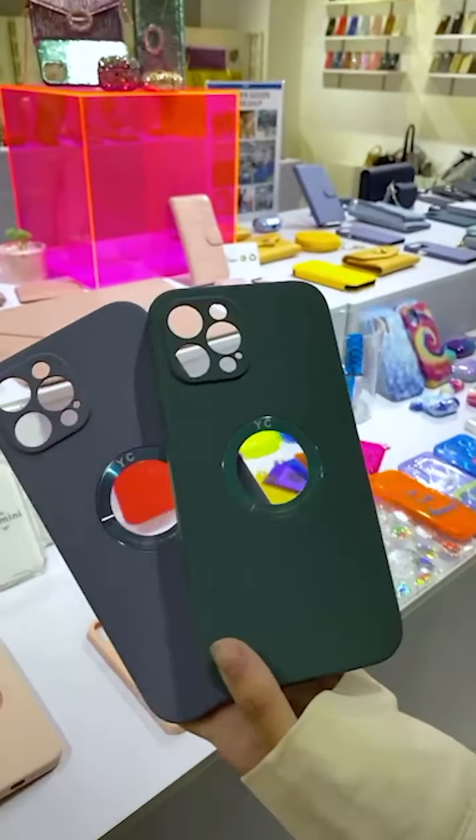Also, I've got so many inquiries about wanting a bracket with phone cases, and this one has a strong function. Like this, we designed it with a matte surface, and for the edges of the cases we use black combined with green.